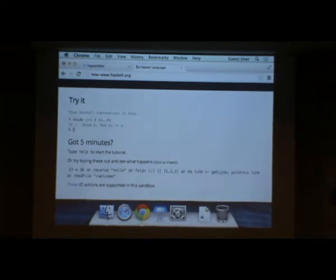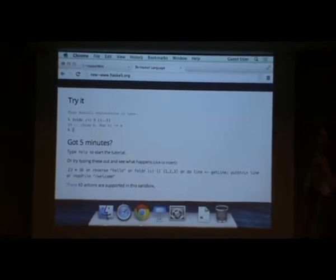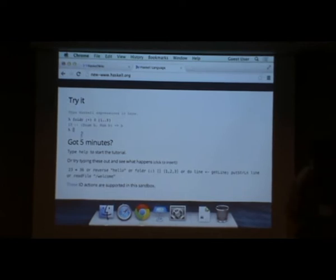And it tells me what it is, right on the Haskell homepage. What if it doesn't terminate? It gets killed. It runs on a back-end server, and it's all nicely sandboxed. And you've got a bunch of standard libraries here, and you can play with it.